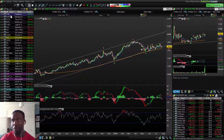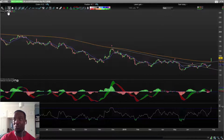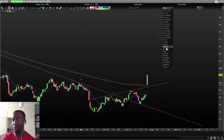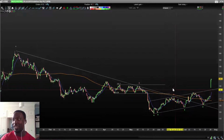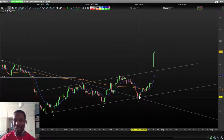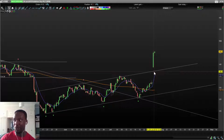Vodafone, I loaded heavy on that, and I think it was probably one of my most perfectly executed trades I've done ever, to be honest. It was a thing of beauty. So I went long on Vodafone. I think it was on the 17th. If you check my technical analysis report video, then you'll see that I actually said I was going to go long on it. I went long on it for £25 per pip, and I entered at 127, which is just here, which is pretty much just here. And I went long, and I was hoping to exit at about 136.